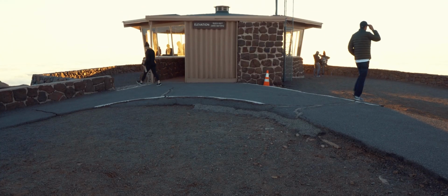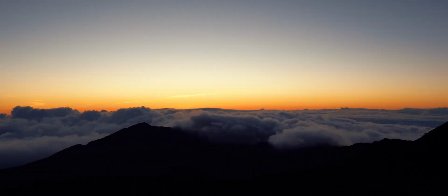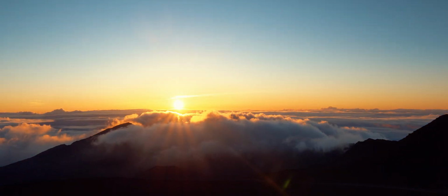I set my camera up outside for a time lapse and quickly ran into the small hut on top of Mount Haleakala because it's cold. The sunrise that you're going to see from atop Mount Haleakala is out of this world. You get to sit above the clouds and watch them dance in and out of the valleys while the sun peeks over the horizon and lights up the entire landscape bright orange. Need I say more? It was definitely worth the early morning wake up.